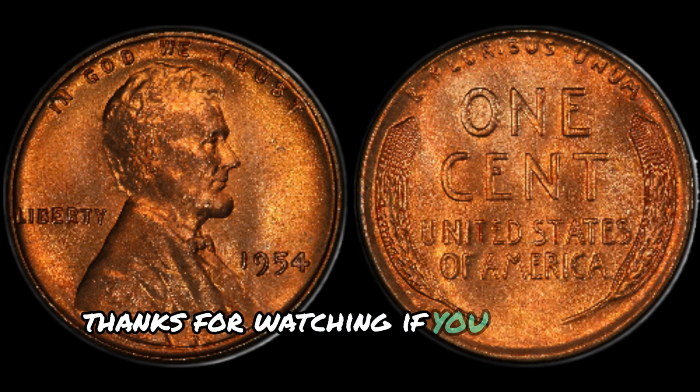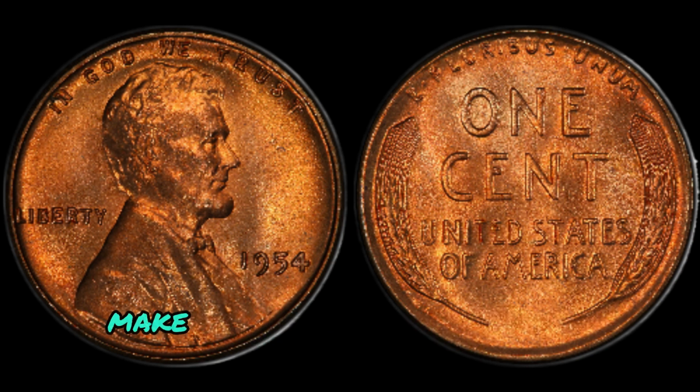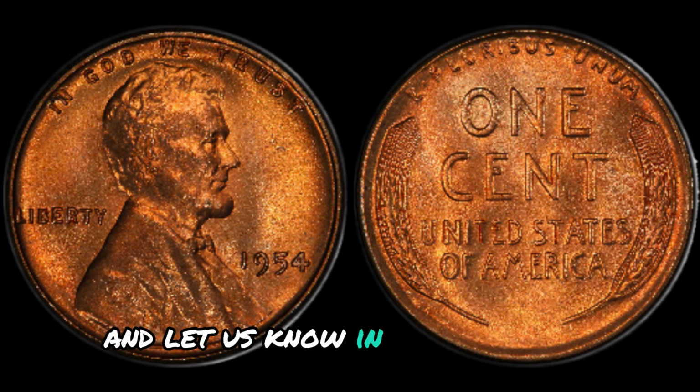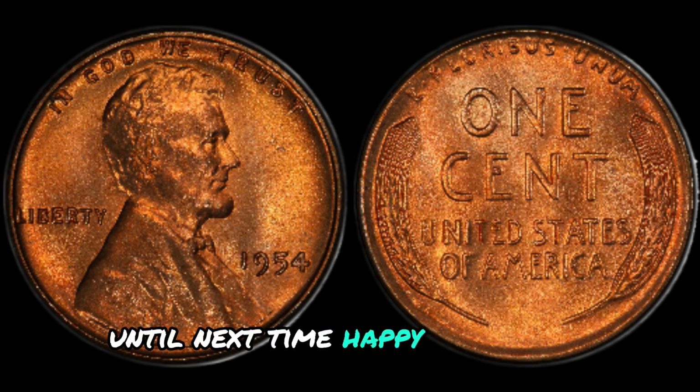The most valuable versions of this penny are in near mint or uncirculated condition, with little to no wear on the surface. If you find one in your collection, your next step should be to have it authenticated by a professional grading service to confirm its authenticity and condition.